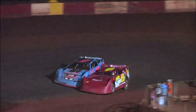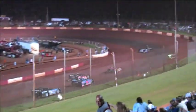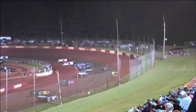3 wide for the number 2 spot. To the outside will be Ellis. To the inside is Knowles. Wheel to wheel, door to door, and 4. They rub, they trade paint. Jake Knowles takes second back. And Jake's loving every bit of it, I guarantee you, as he is hanging on to second.